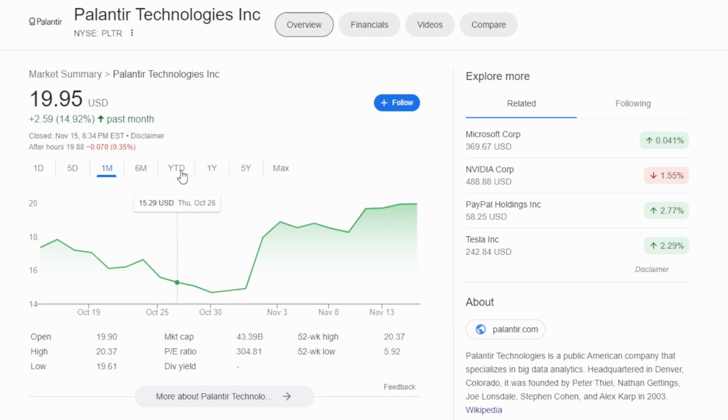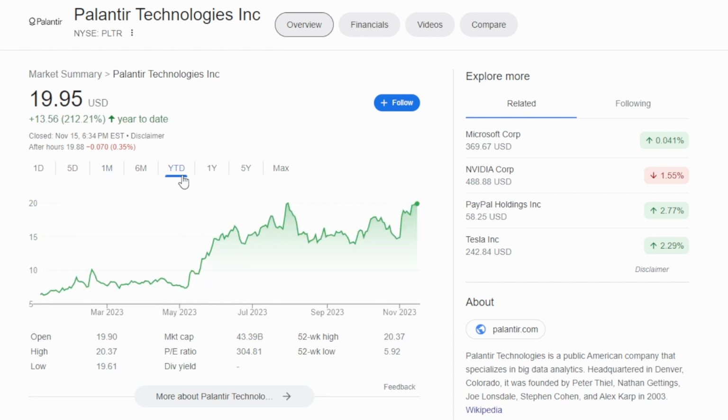And if we look year to date, we can see that this has been an amazing year for Palantir. They are up over 200%. If we look at the majority of the gains, they came during the second quarter, where the stock traded from under $8 all the way up to around $20, which was a 160% move up. However, in the third quarter, Palantir has experienced some volatility. The stock dropped all the way down to around $14 at one point and has rebounded nicely back up to the $20 range, but we'll have to see if these gains will sustain.